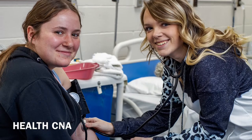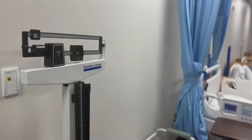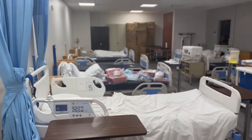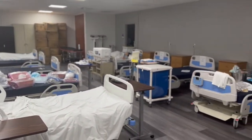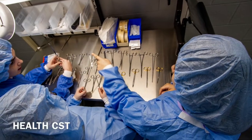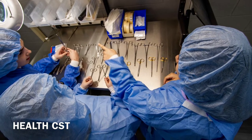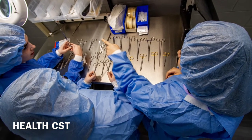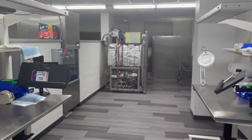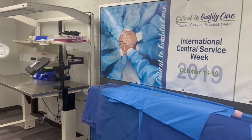Health career students learn what it takes to be a healthcare professional by developing effective communication skills and understanding the legal and ethical standards of the role. You'll study things like medical terminology, basic anatomy, and infection control. Second-year students are placed in long-term care facilities or hospitals where they prepare for one of two certifications, a CNA, Certified Nursing Assistant, or a Central Service Technician Certificate. Central service technicians are medical professionals who prevent infections by sterilizing, cleaning, processing, assembling, and storing medical equipment and supplies.